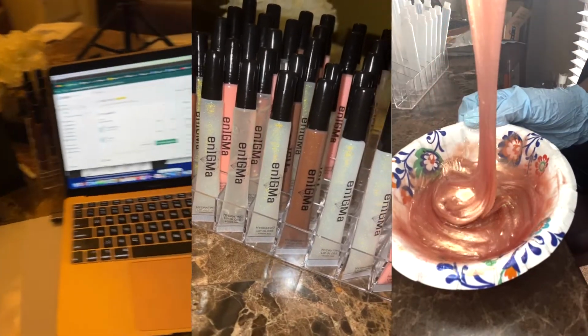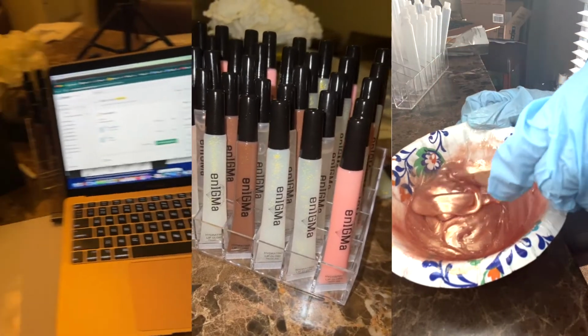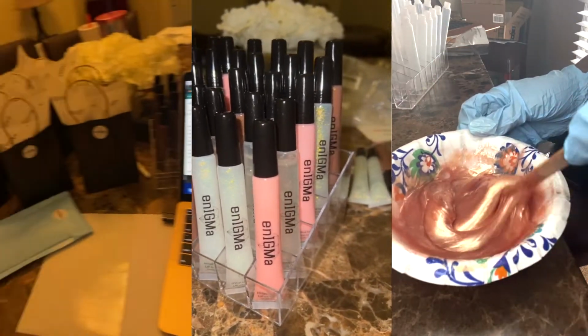So just a background story about me for people who don't know me. I just started my lip gloss business, Enigma brand, on July 8th of this year, and I started with about $250. I could have started with less, but that was just me doing the most. I earned my money back plus more the first weekend of launching my business. So whatever you invest into your business, you'll get it back. Trust me, if you keep your mind to it.